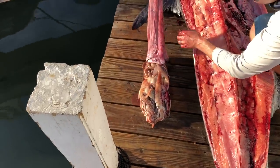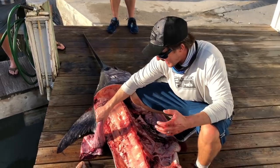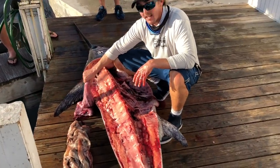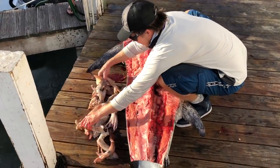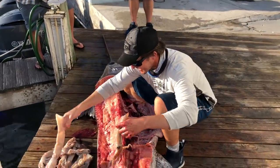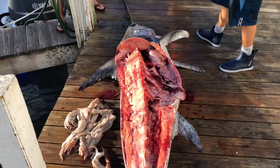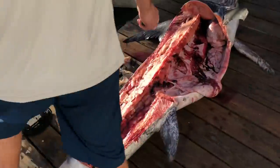Looks like calamari. So they do eat a lot of royal red shrimp. The iodine is what they tell me changes the meat to this orangish color. But if squid are out there, they're eating squid. You can see it right here, fresh squid. Those are still good. We can use those for bait. Good. Just a bag full of squid right there.